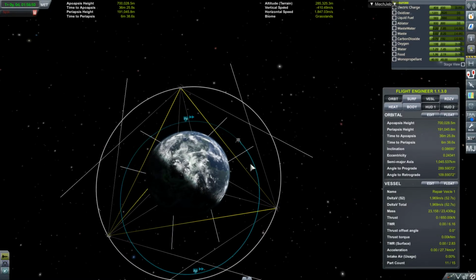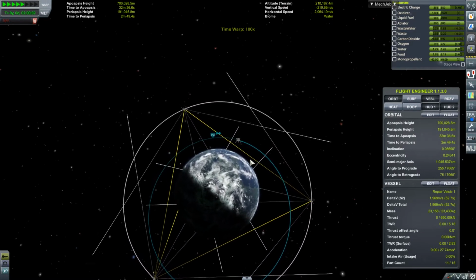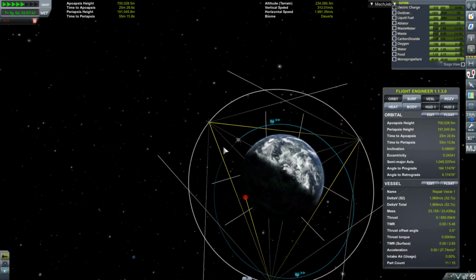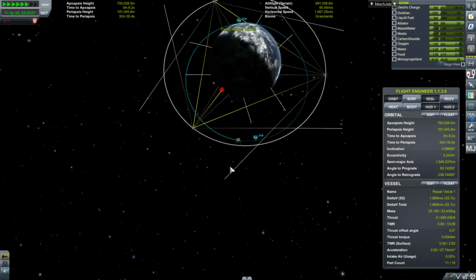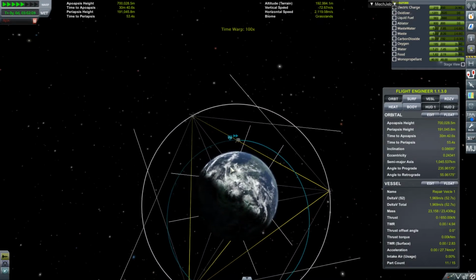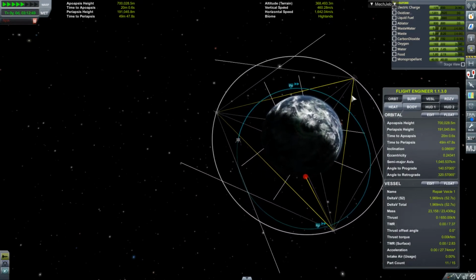Let's see, what can we do to correct this one? Let's see. I actually have no idea. So we're just gonna warp around here and might have to do it another turn. Let's see. Go another turn. It says that electricity, I think, is soon to be depleted.